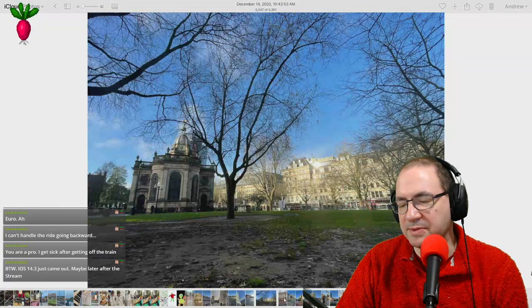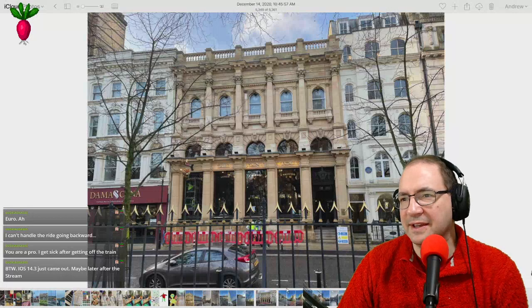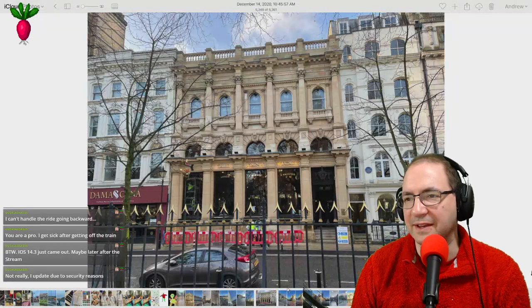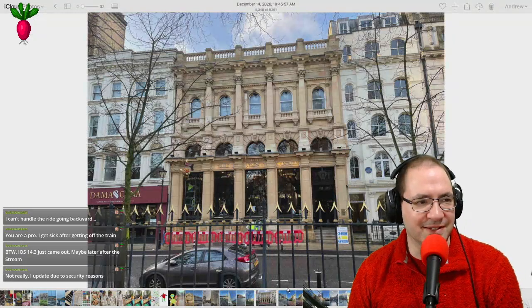I haven't got huge numbers of photos, just a few. I took a picture of the Old Joint Stock just because it was nice. I say quite often with Birmingham, if you look up, the buildings are really pretty, even though at street level they don't look that exciting.